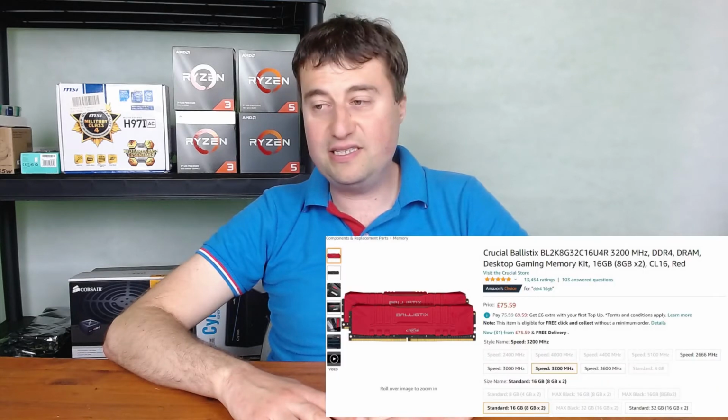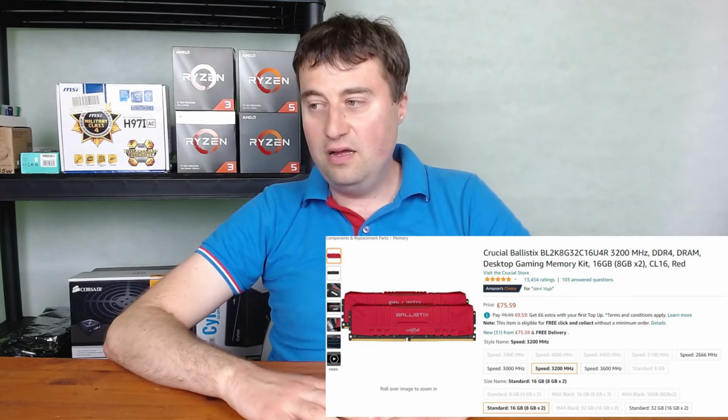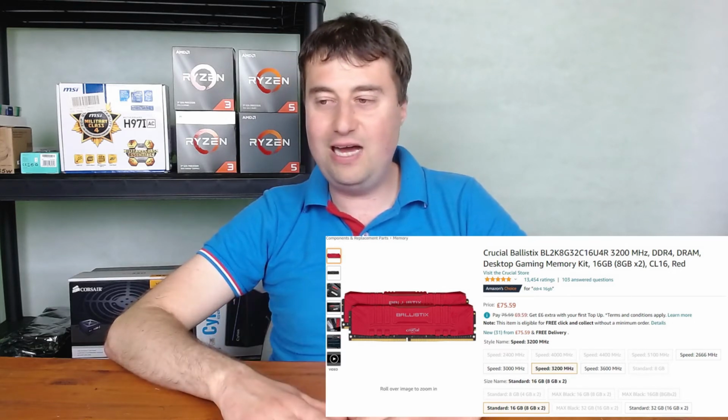RAM is our 16 gigabytes of Crucial Ballistix again, 3200 megahertz, pretty standard. That's about £76. Nothing really too much to say about RAM. Basically with RAM, just buy 16 gigabytes at 3200 megahertz speed. That's pretty much all you need to do with RAM.